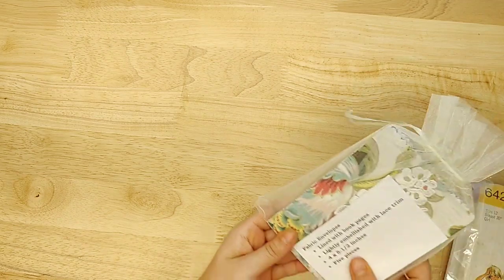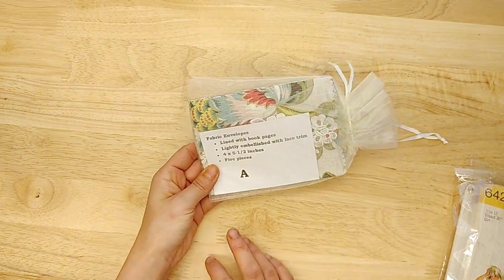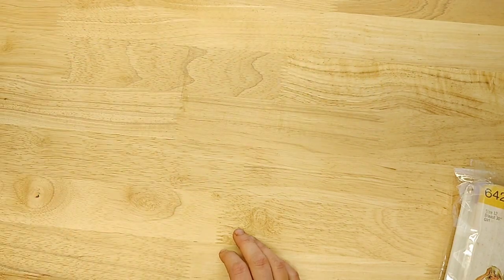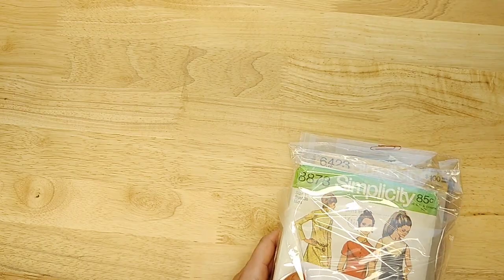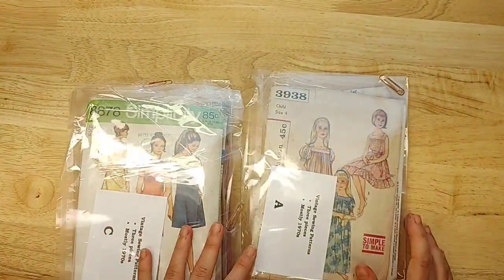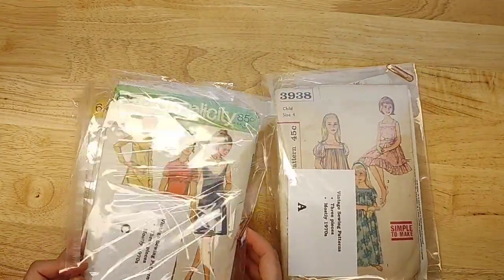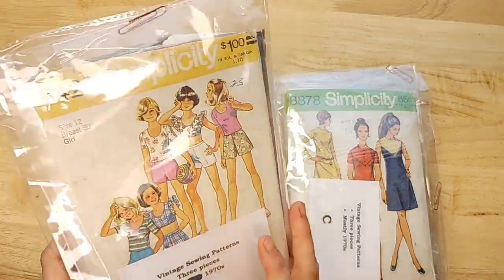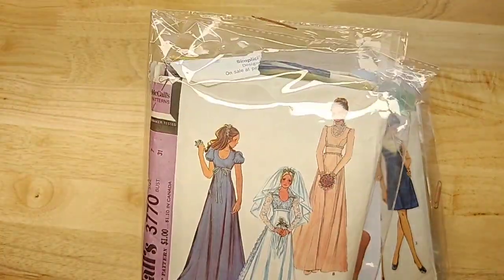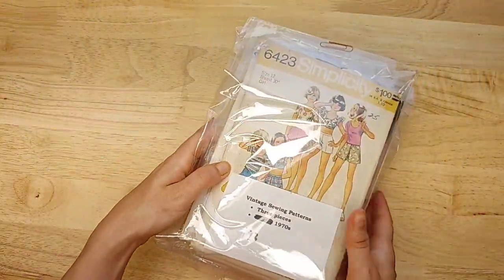We have, oh, more fabric envelopes. Good. So we have 2 sets of fabric envelopes. That's awesome. We have 2 or 3 sets of vintage sewing patterns, mostly from the 1970s. And I'll do lot 1, 2, and 3. That way you can pick the set that you want, or like she has here, lots A, B, and C. That'll be easier for me.